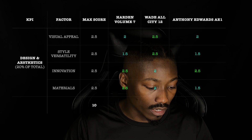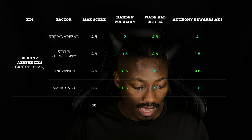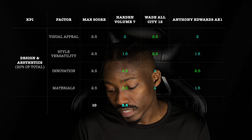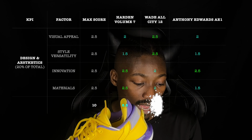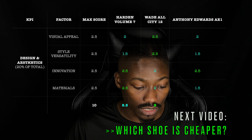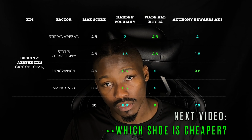So tallying design and aesthetics for all the shoes, what is their composite score over 10 for design and aesthetics? For the Harden Volume 7s, I would give these an 8.5 overall. That's a pretty good score. I do like a lot about the design and the way the shoe was implemented aesthetics wise. For the AC12, I will give these a 9. Right, I do think it has a lot of things going its way in terms of versatility and visual appeal. And then the AE1s, I would give these a 7.5. Just my candid opinion on these shoes, which are raving right now.